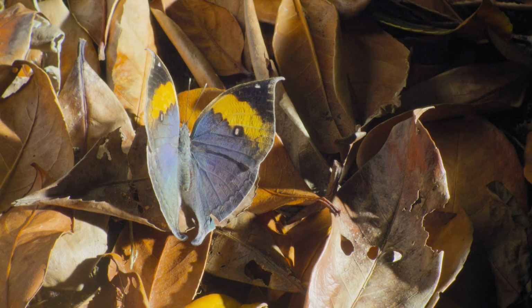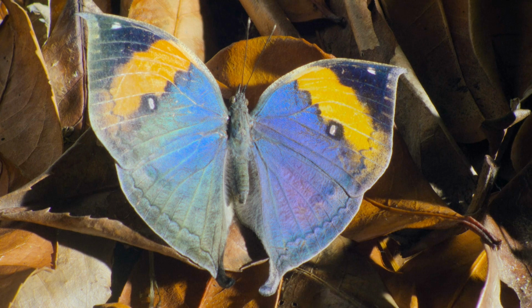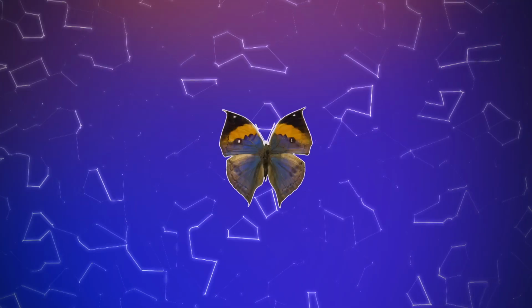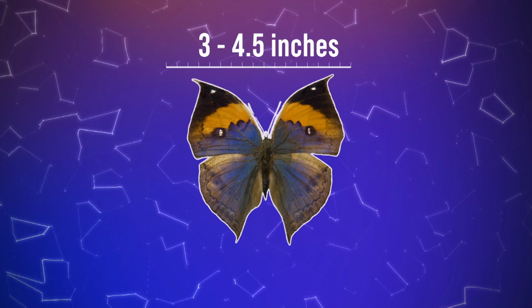However, when they open their wings, an array of bright colors such as blue, red, or yellow are revealed. Their wingspans range from around 3 to 4.5 inches.